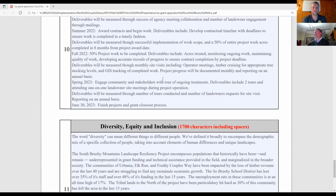You'll notice some language in here in acres treated, monitoring ongoing work, maintaining quality of work. So some field presence should be highlighted here. Measured through monthly site visits. Okay, documenting and reporting on those items.